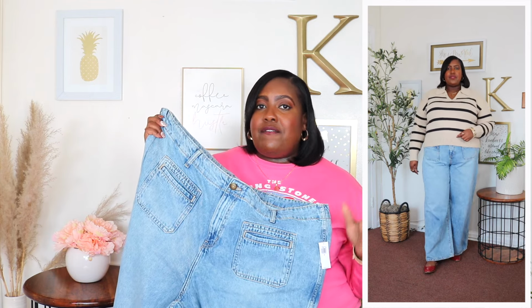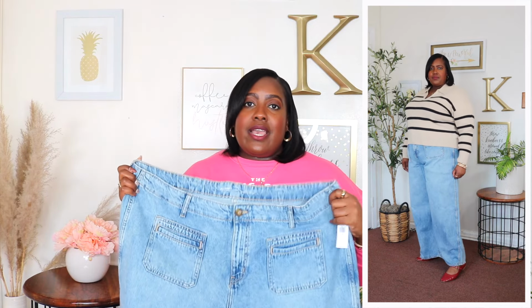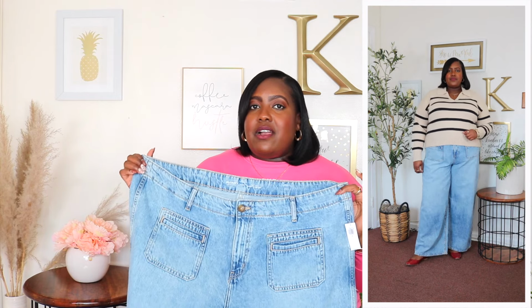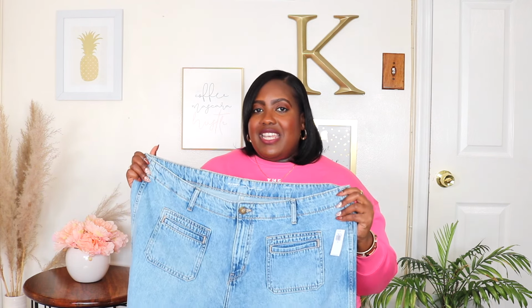It's definitely not fitted throughout, and it does have a wide oversized trouser leg. The inseam on this is 30 inches, so this is a good nice long length. I did go ahead and style this entire outfit with my favorite red ballet flats, but this will look nice also with some booties, and this denim is just such a classic.